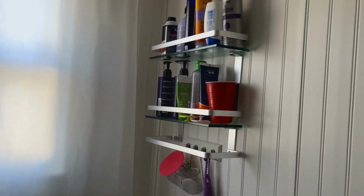We don't have a fan in here, so it's required that we have a window, and the window looks out onto neighbors' property, so we put an extra shower curtain up there. But we had to use, again, the space wisely. We beadboarded everything in vinyl, so it's pretty moisture proof.